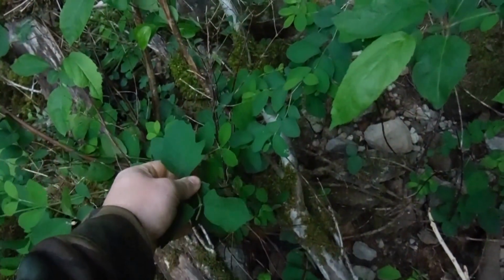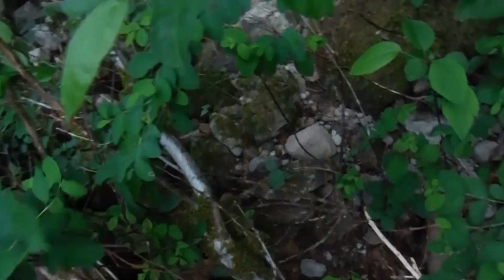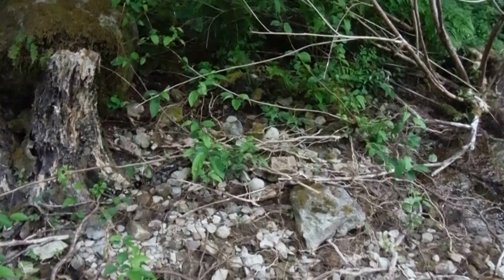This is snowberry, Symphoricarpos albus. And snowberry, if I was to cut it open, you'd see it has a hollow stem. Symphori, symphony, like a wind instrument. That's where the name comes from, because of the hollow stem.